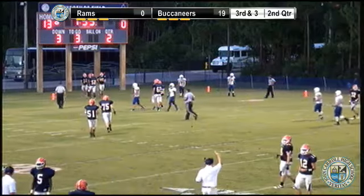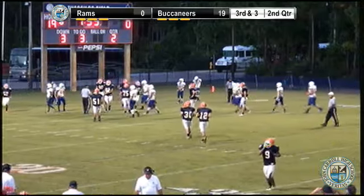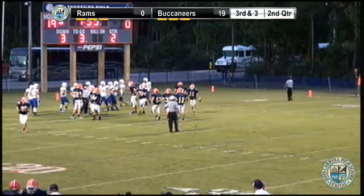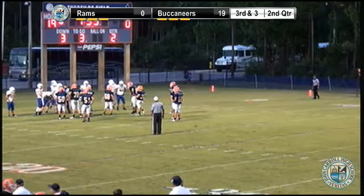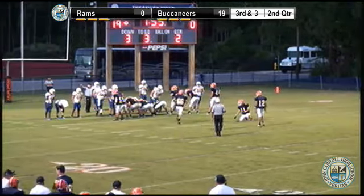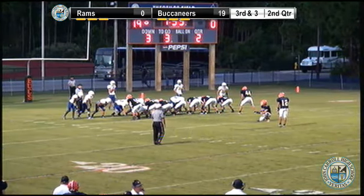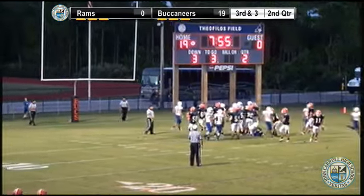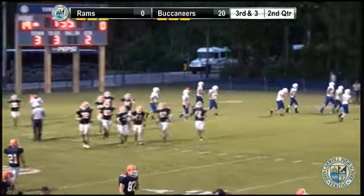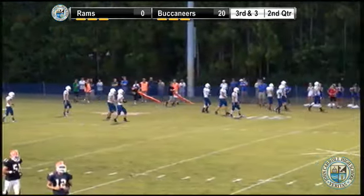This time, good for 45 yards, and a Buccaneer touchdown. Coming up, the touchdown is good. With 7:55 remaining in the half, Buccaneers extend their lead to 20-11.